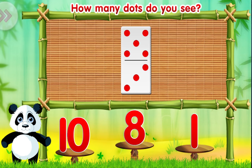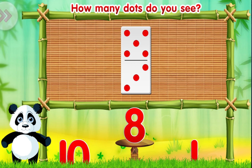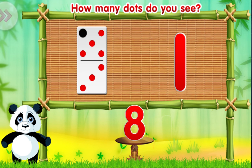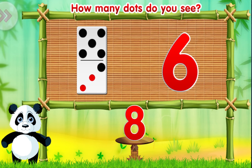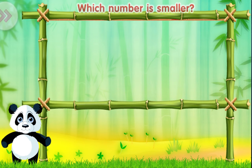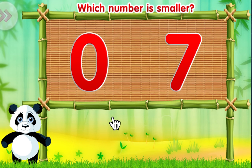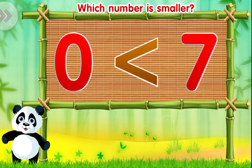How many dots do you see? 0, 1, 2, 3, 4, 5, 6, 7, 8. Great job! Which number is smaller? 0. 0 is smaller than 7. Great job!